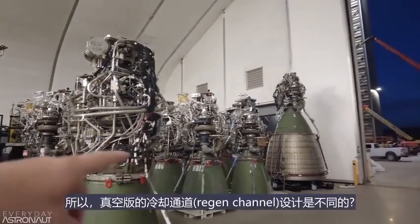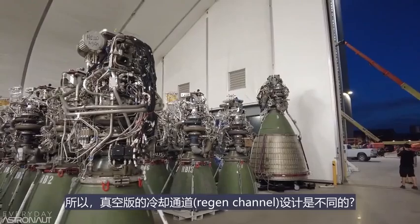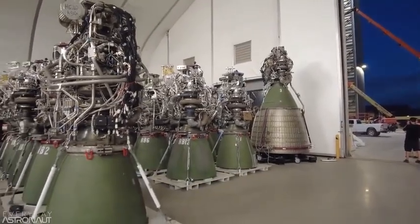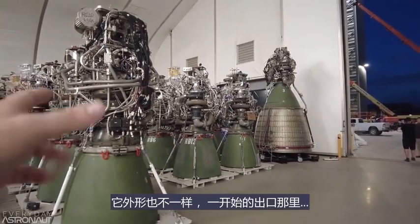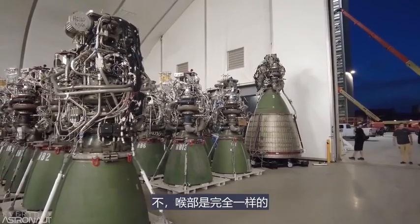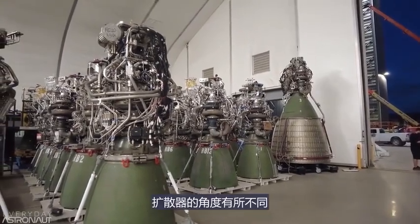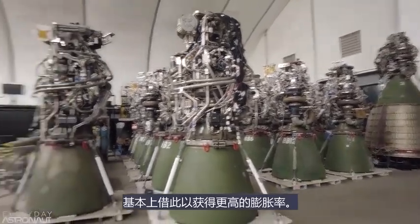So RaptorVac has its own regen channel on the extension, it looks like. Yeah, that's a brazed steel tube wall. That looks great. And it has a different profile too. Is there a different throat in it and everything? Throat's the same. It's just the part after the throat, the diverging section, that has a different angle. It's basically following a bell contour for a higher expansion ratio.